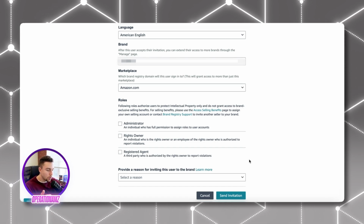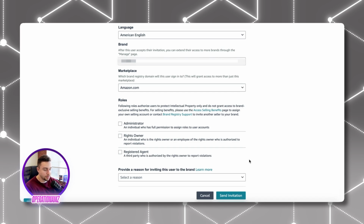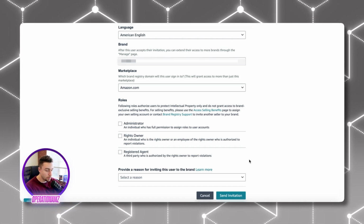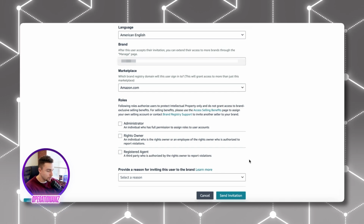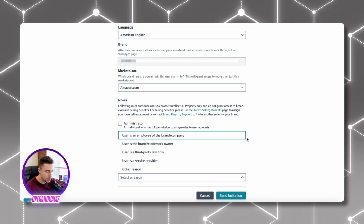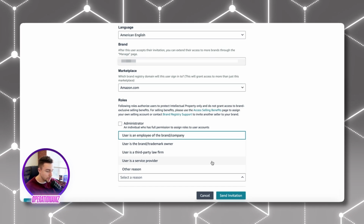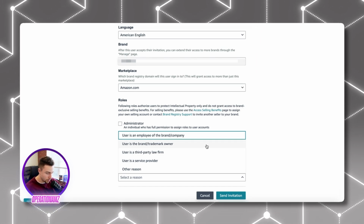It just gives us a little bit more clout with Amazon to accomplish the mutually beneficial goals, which are to optimize the listing with A+ brand content, build out brand store and other marketing materials, as well as potentially file intellectual property complaints where necessary. And from this last dropdown, you would select the appropriate administration, whether they are an internal employee, whether they are a service provider. If you're a company like ours, it would be from the service provider selection, or if you're a third-party law firm, or if you are the brand yourself.